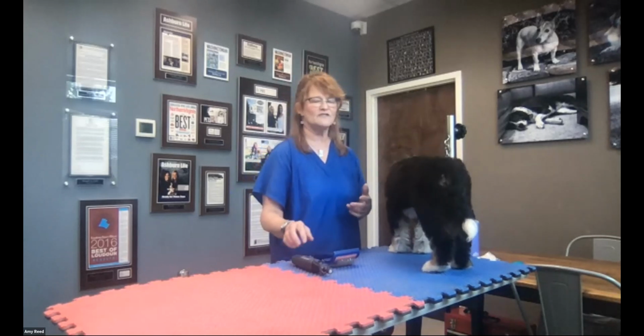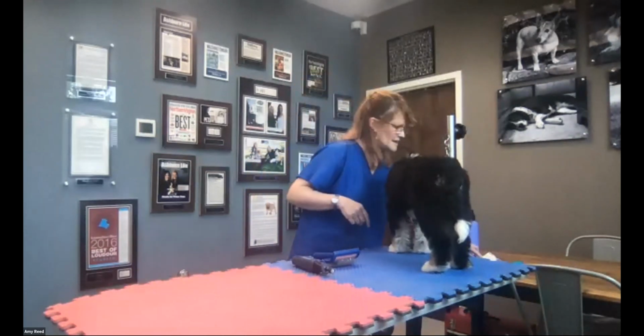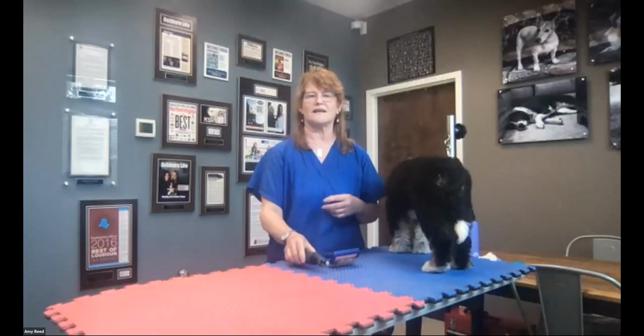You can use your hair dryer, but you don't want to blow it on them just yet, particularly a puppy this young. Now, Pablo, on the other hand, is used to it because he's been groomed before. And so he's used to having all this noise around his head.